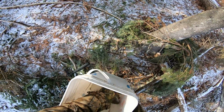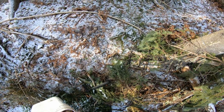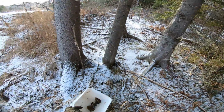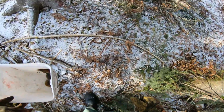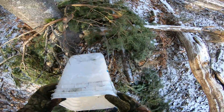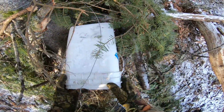These trap boxes work good. The idea is to get the scent. Did I lose all my bait? Yeah, I guess all the bait's gone. All the animals. This trap box don't smell so good. I wonder why. This setup didn't work too bad. Not the best setup I've ever done, but it was functional.